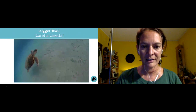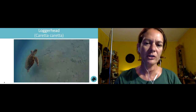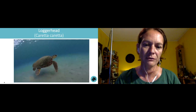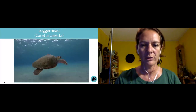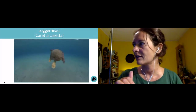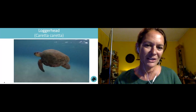Then the loggerhead. So the loggerhead, again, we might see it or not in our dives. Okay, it's usually associated with estuaries and rocky reefs. It feeds mostly on crustaceans and mollusks, but the hard ones. So if you look at the video, you will see that the head is massive, okay? So it's very different from all the other species.